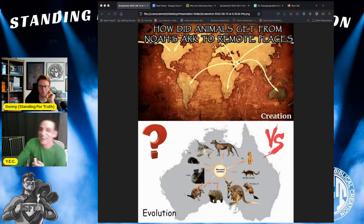Okay. All right. We have the biblical model, which says the ark landed and the animals got off. They diversified. They filled the world through migration. They said, no, Australia is where the marsupials evolved, and this was an island, so they cannot have gotten anywhere else, and that's where they came from.